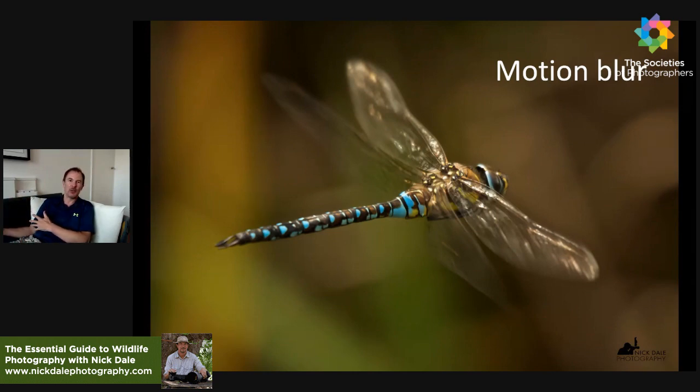I started life as a wildlife photographer taking portraits. Yes, some of the animals are beautiful, but I'll always prefer an action shot now. And one of the ways to get more energy, more movement, is to introduce a little bit of blur, a controlled amount of blur.